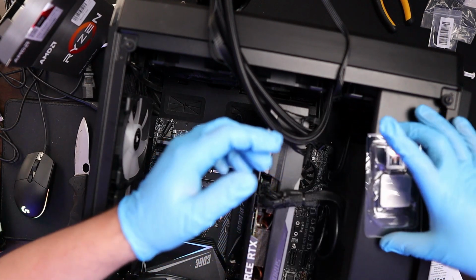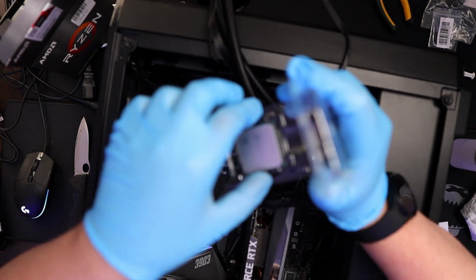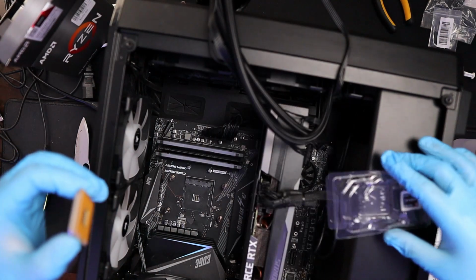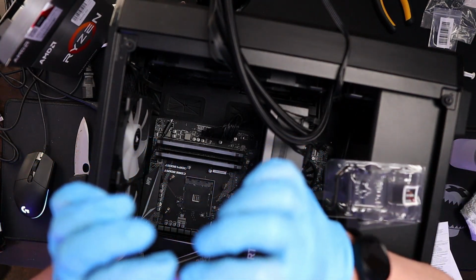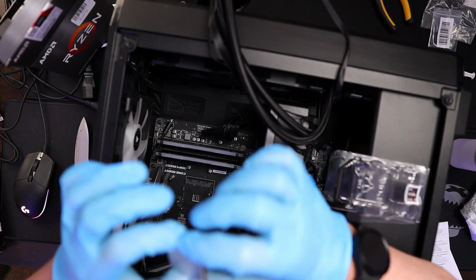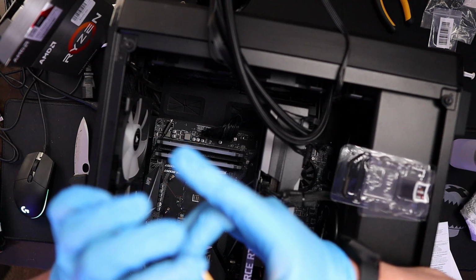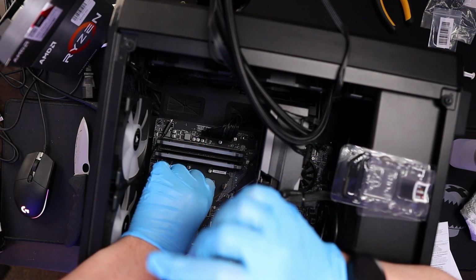Okay, so what I'm gonna do is I'm gonna take this processor and put it down. Again, do not touch the pins, try not to. And you're gonna put the processor with the arrow facing the proper direction. I think it goes this way. Yeah. Arrow, there's a dot on the board. So we're just gonna drop it in the same spot.